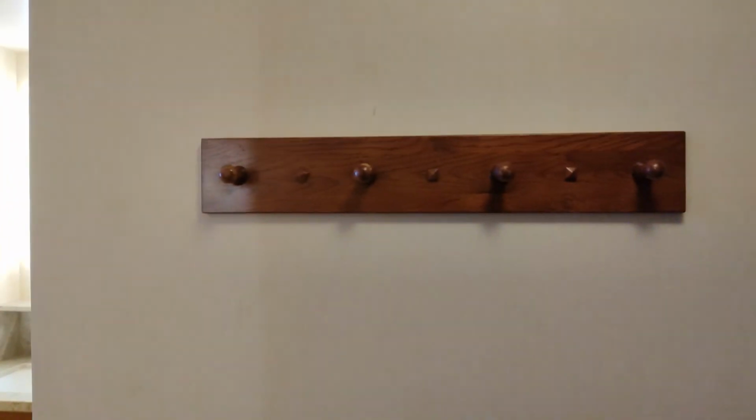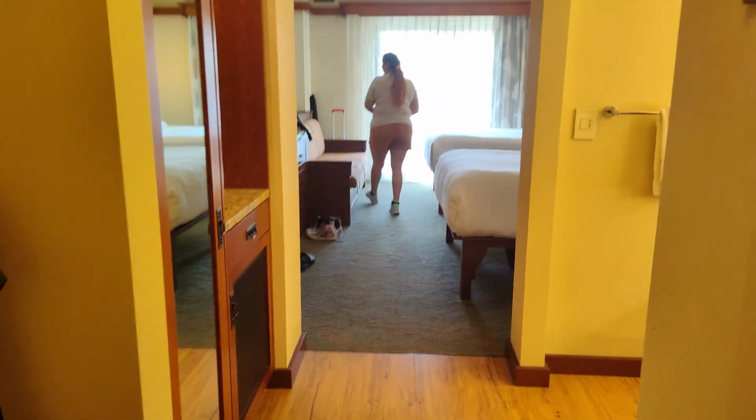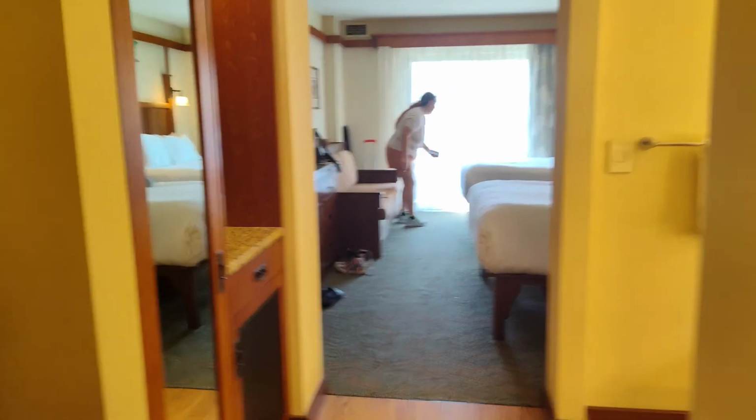All right, let's do our room tour. Oh, there's an echo. Welcome to mi casa. There's a connecting door right there, which is fine if you're doing a family stay. We have a lightsaber right there. You walk in, you have this coat hanger, and again, it's like what we had at Paradise Pier, with this hallway, which is way bigger than Paradise Pier was, honestly.